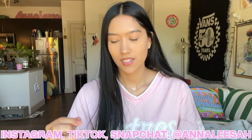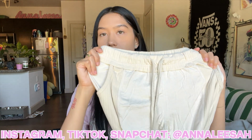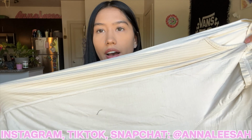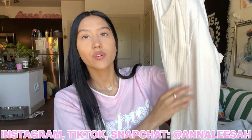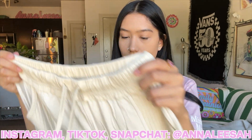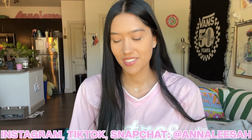I cannot wait to wear these. So I got a tan one and a baby blue set as well. So it is just these sweatpants, these beige ones. They're so adorable and they just have these lines going down. I love these so much. I would wear these out. And then they have pockets. The band is super thick, which is nice. These just look super, super comfortable. So I will be living in these for the next couple of months, next couple of years.